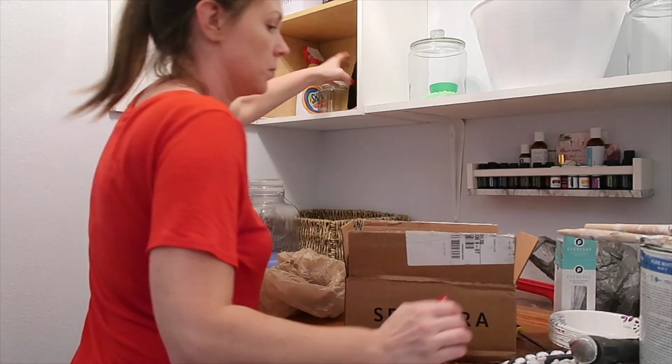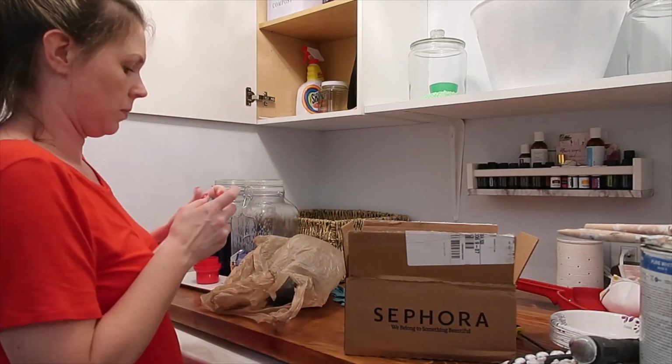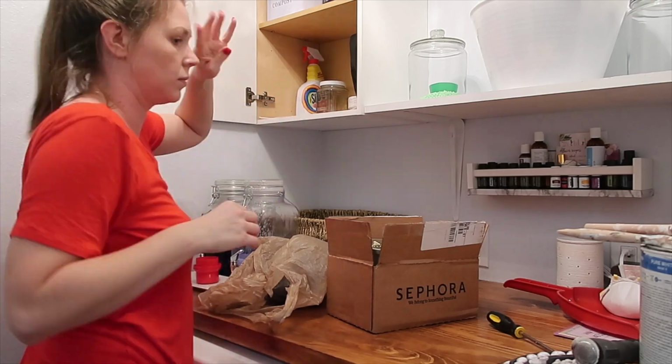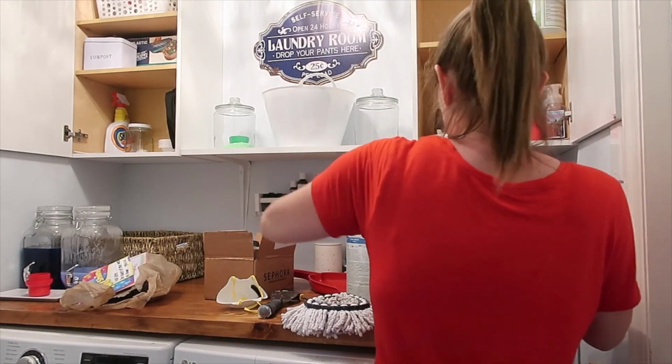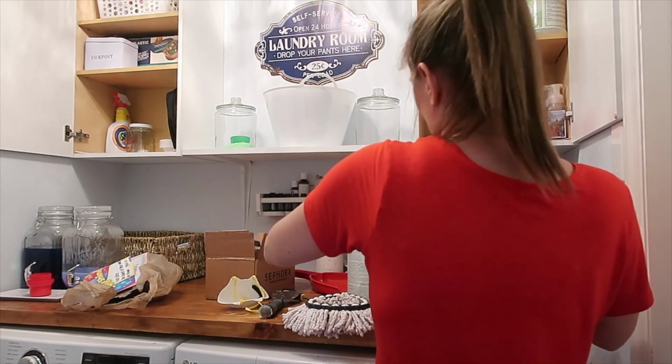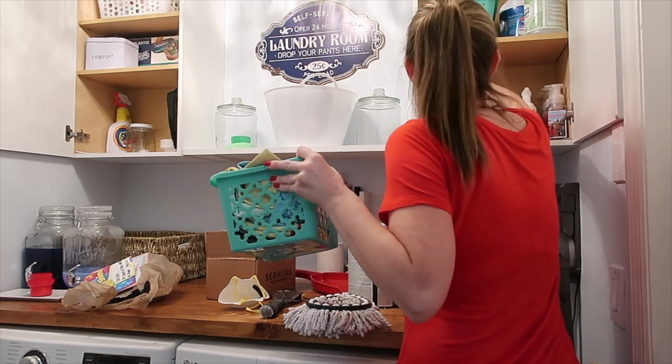Ours definitely does. I'm going to link above right here the whole huge transformation of this laundry room. I think it was a lot of fun, and you will not believe how much it completely just transformed the room, the things we did.